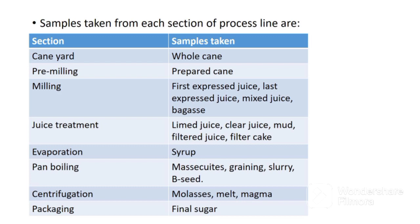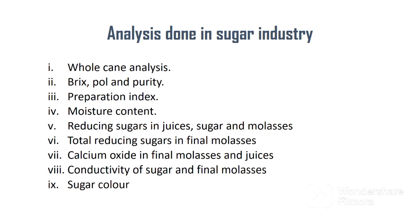Under molasses, we have A heavy, A light, B molasses, and final molasses. Another sample is melt and magma. And at packaging section, which is the last section, the sample picked is final sugar. Finally, let's see the analysis done in sugar industry. I'm just going to highlight this analysis, but in the coming videos, I'll be covering the principle, procedure, and the expected results of each analysis.